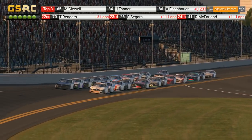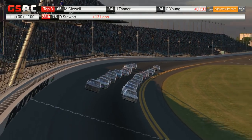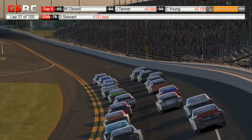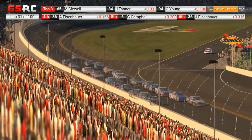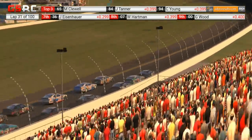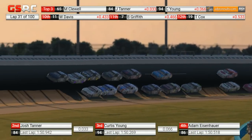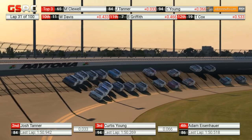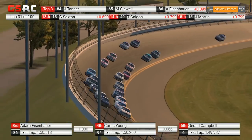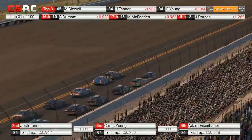Everybody should be able to go the distance. The lead cars are on a 10-lap longer stint than the rest of the guys. We think they should be able to get there. Chug-a-lug, chug-a-lug, makes you want to holler hidey-ho as they work down into the first corner. Josh Tanner doing a good job, but we know that that 65 is fast on the top side. Is there finally a chance for him to get down low? The 94 of Curtis Young says, don't leave me hanging, as they go two by two down the backstretch.